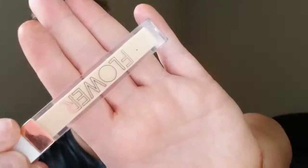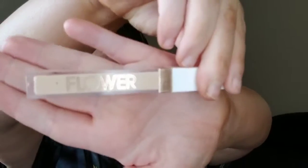Okay, then I'm going to take my Flower Beauty, turn that around for you, and this is in the light L34. I'm going to put that on just my inner corners right here. And I've been putting it on the sides here lately just to kind of brighten that up too.